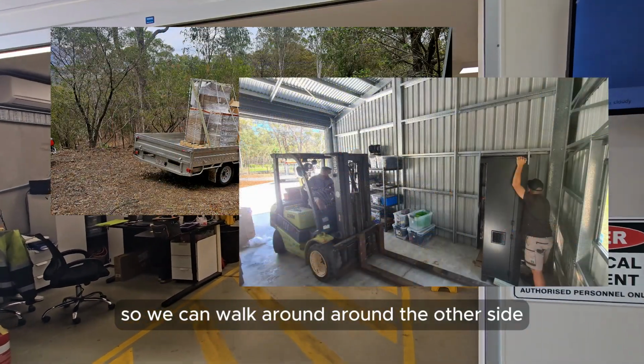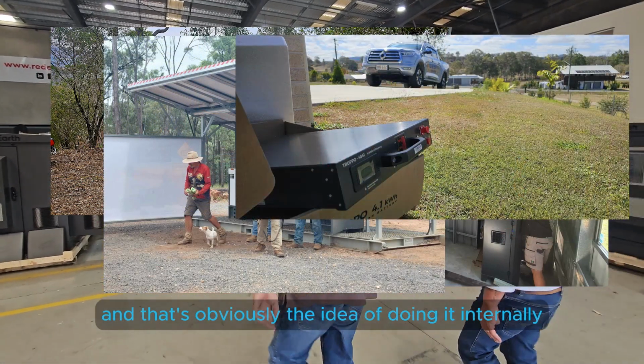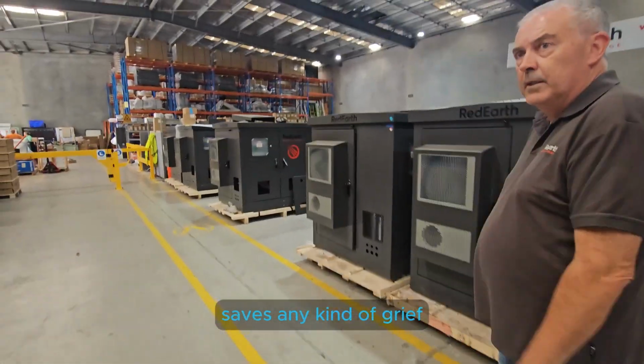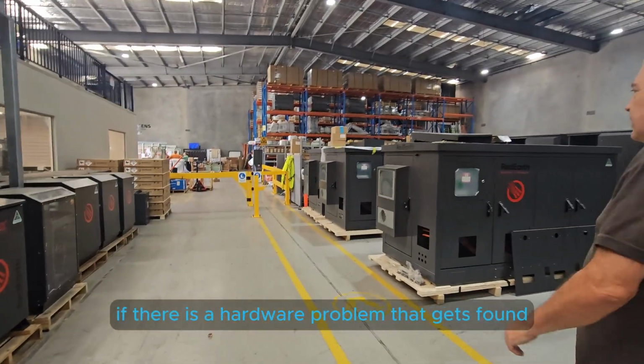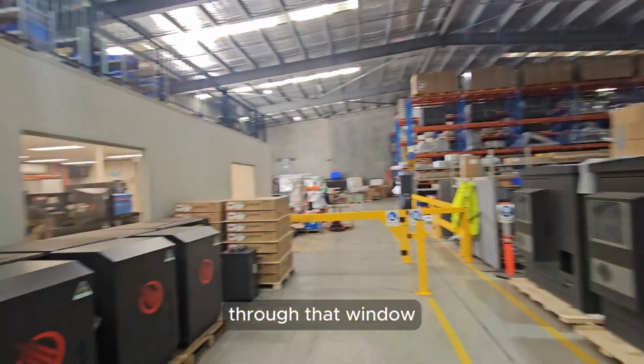Around the other side. And that's obviously the idea of doing it internally and running it through its paces before it gets to site. Just saves any kind of grief if there is a hardware problem that gets found before it goes out. That's a good shot there, down through that window.